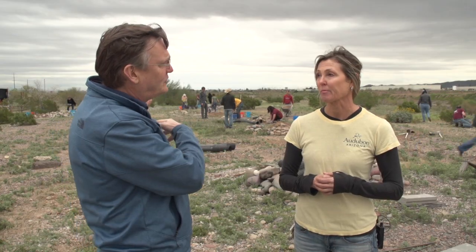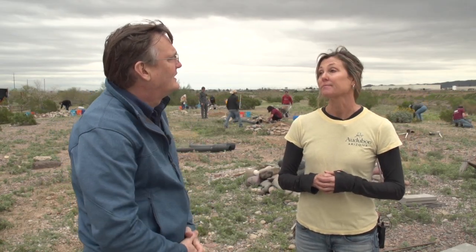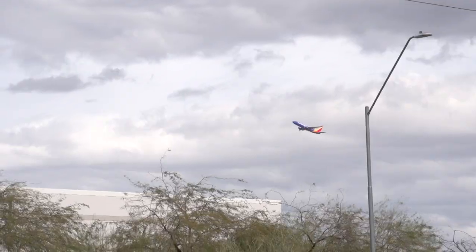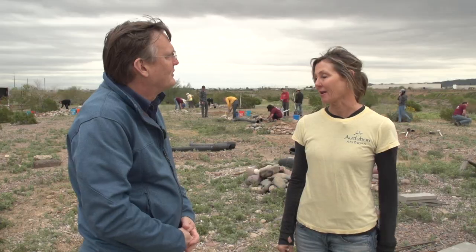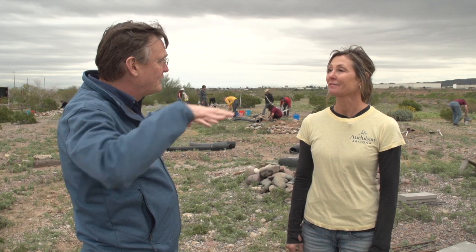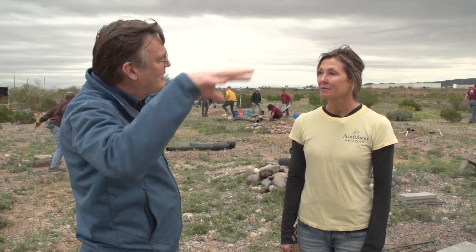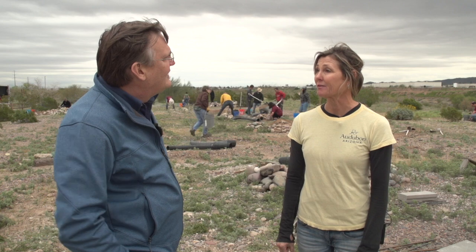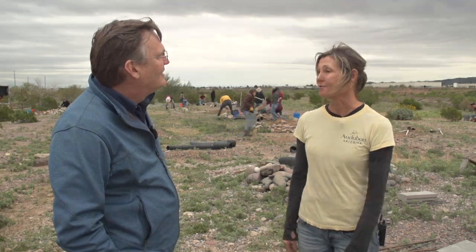And so we're very close to downtown Phoenix, aren't we? Very close, about 2 miles. And we're hearing the air traffic landings. And traffic for cars. So we know there's a lot of people, a lot of development around us. So this is a little bit of an oasis then? It is, absolutely. Not only for people, but also for animals.